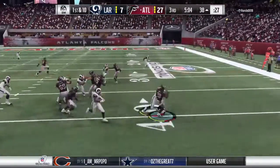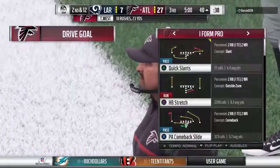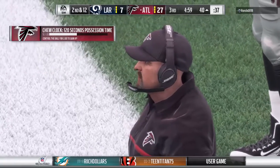Now a handoff looking right. A big hit. Knocked down sideways. That's going to go as a loss of 2, and it'll be 2nd down.